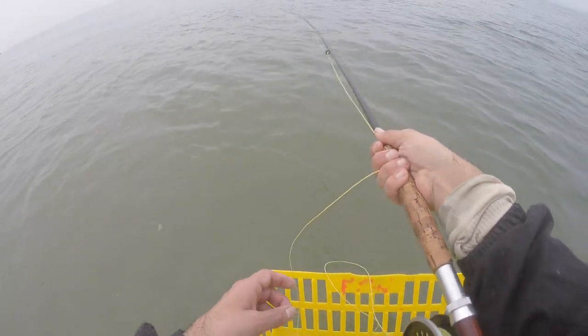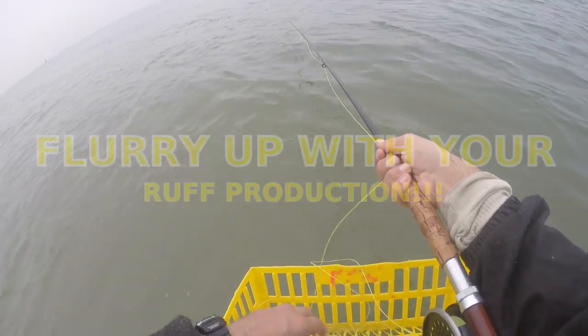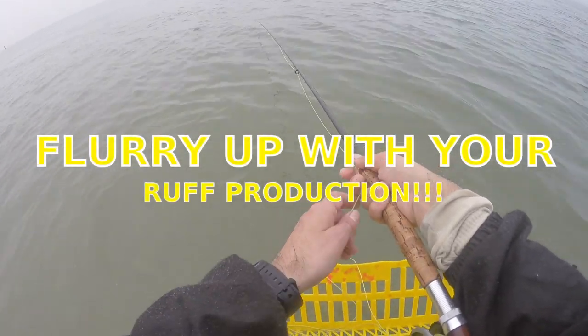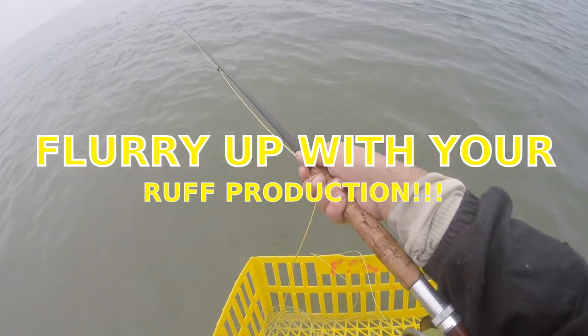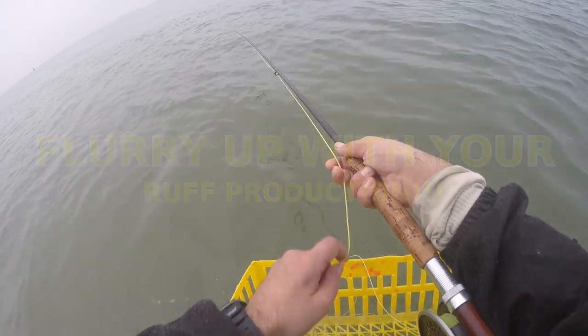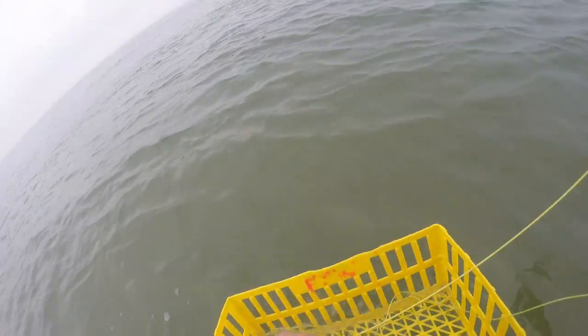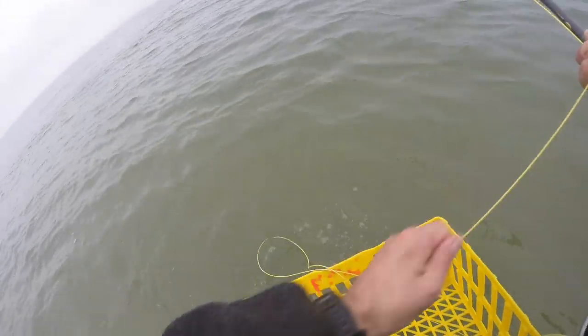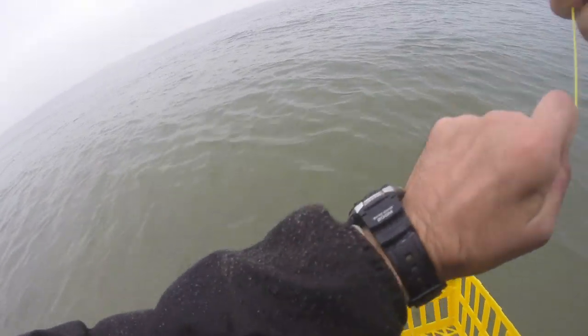So I was out here yesterday. I had a few bass before dark, but it was a perfect day out. It's just real overcast, drizzly, nobody out, not raining, just a mild wind, maybe 10 mile an hour gusts here. And I had a few bass, so I came back today.